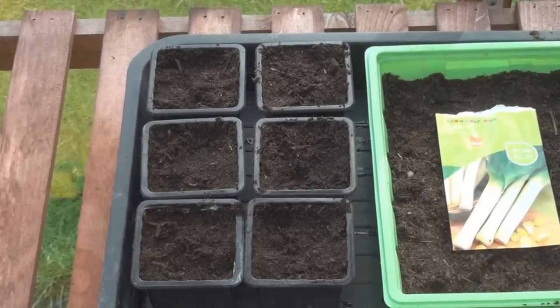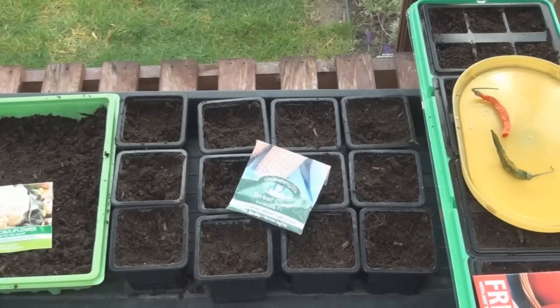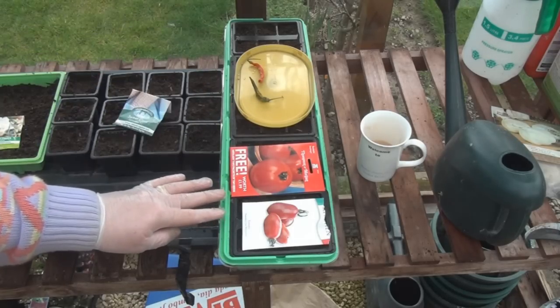Things are going quite well. Hang on a minute. Yeah, things are going quite well. So now it's time to deal with my veggies. The 6 butternut squash seeds will go into these pots, the leeks will go in here, the parsnips in here, the cauliflower in here, sweet corn in individual pots, and then I'm going to put in this propagator, some chilies, and the 2 types of tomato.